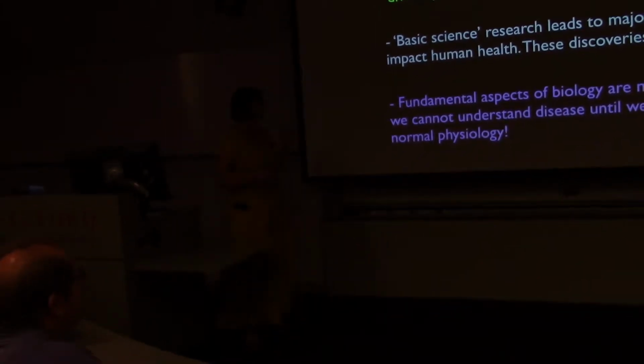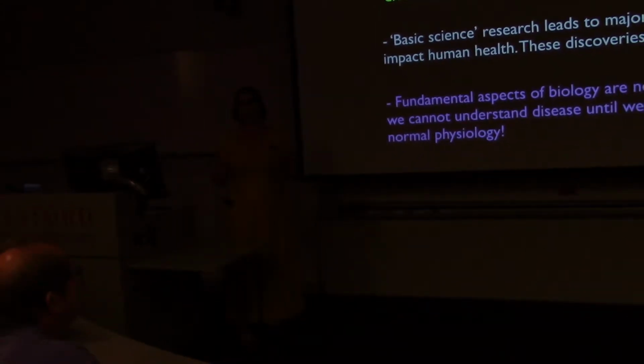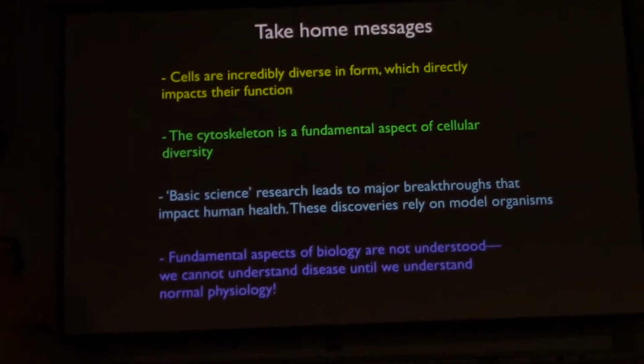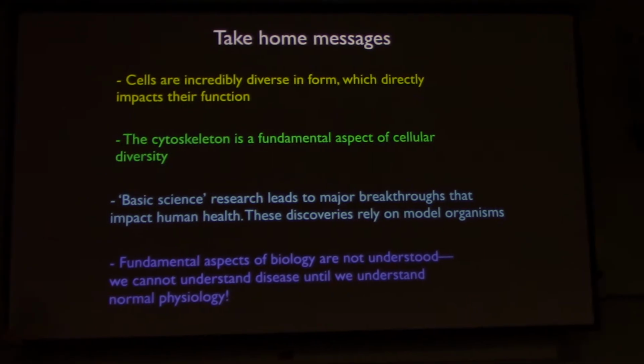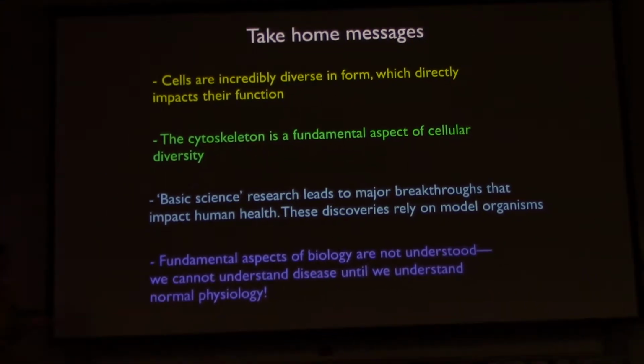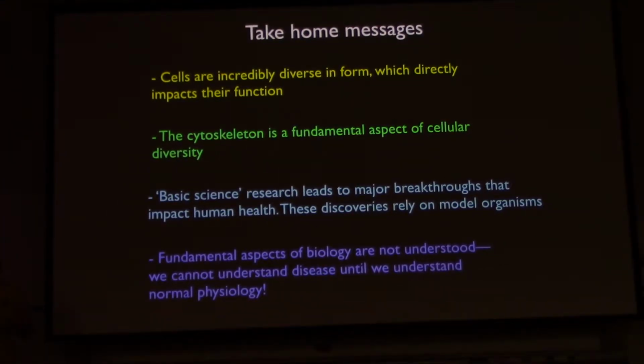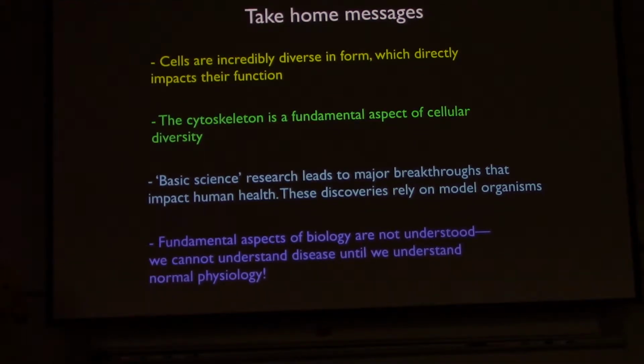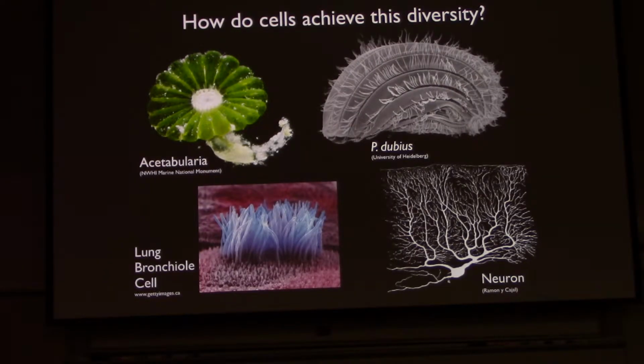And importantly, very fundamental aspects of biology, despite what you may have learned or seen in textbooks, are really unknown, which is kind of amazing, that really the fabric of what we are is unknown. And we can't really understand disease until we understand how normal physiology works. And so this is what inspires me every day to go into the lab and do what I do. Okay, so then back to this question of how do cells achieve this diversity that we see here?